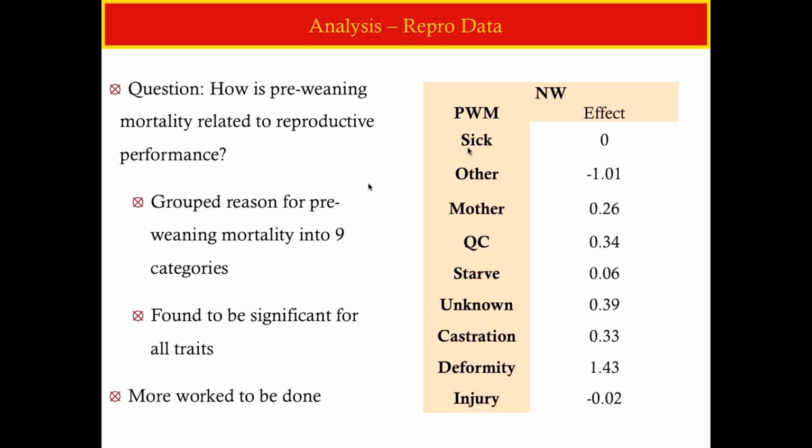And again, I think that potentially some of these are related and could be combined, but as of now, what it looks like is you have fewer number weaned for animals. So sick was used as the baseline, and so there was more number weaned for those that were killed by the mother, quality control, starved, unknown, castration, or deformity than sick. So you'd have less number weaned when the piglets were classified as sick, or less when they were classified as other or had an injury than for the other categories.